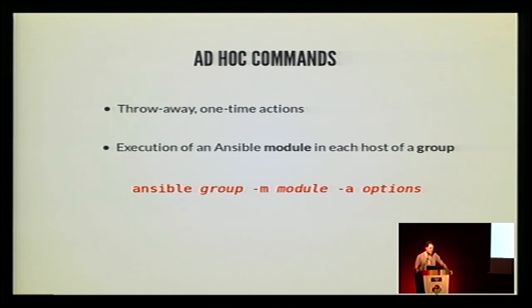There are two ways to use Ansible. Basically, there are ad hoc commands and using playbooks. So ad hoc commands is the easiest way. It's the hello world that everyone does, and they are just throwaway one-time executions in which you use the ansible command in order to execute a module in a group of hosts. And the syntax is very simple. Just issue ansible, the name of the group as in your inventory file, -m, the name of the module, and -i, the options.